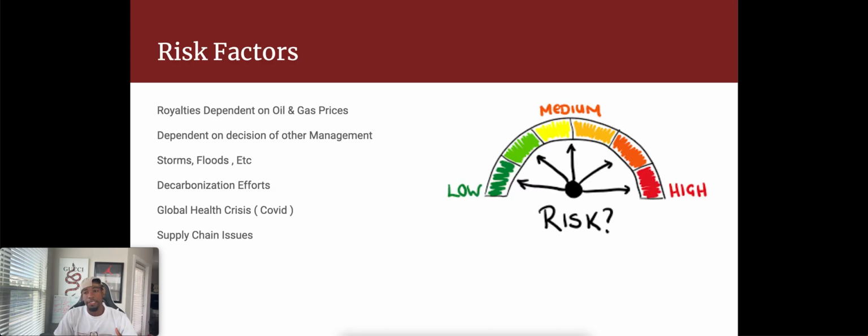Some risk factors of this particular business. Their royalties are dependent on oil and gas prices, so they fluctuate with the prices of oil and gas. Their revenues are also dependent on decisions of other management, and by that I mean, since they don't directly produce oil, they just own the land. If those companies like ConocoPhillips and Chevron and Oxy change anything about their business model, if they decided they wanted to get out of the Permian Basin, if they decided they wanted to drill for less oil, anything of that nature, that would affect their revenues because they can't tell them what to do with their business. They just own the land.